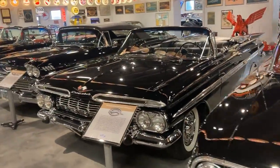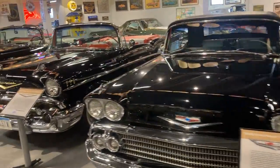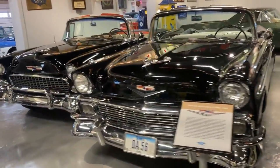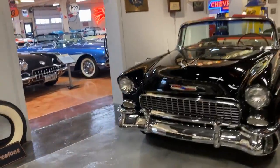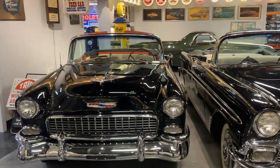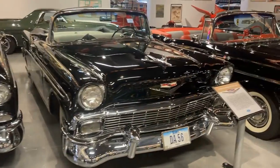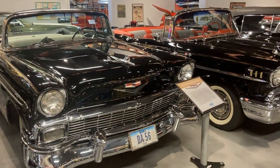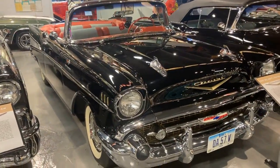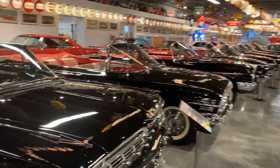Black, all black. 60, 59 Impala, 58 convertible. Then we've got the 57, 56, and 55. So this is a great way to see the difference between the three: 55, 56, 57. 55, the little turn signals are outside of the grille. 56, the turn signals are incorporated into the grille. And 57 is its own beautiful beast. So those are the easy ways to tell the difference between those years.